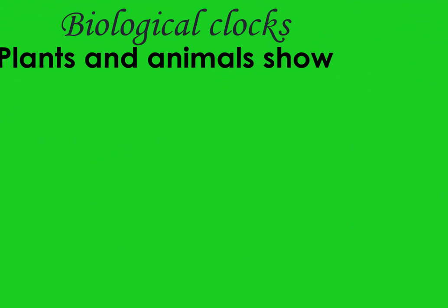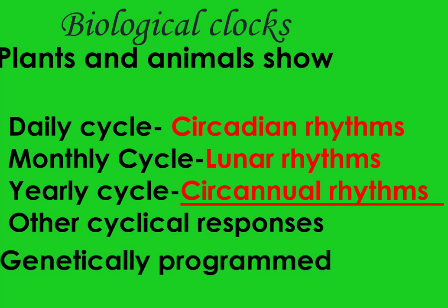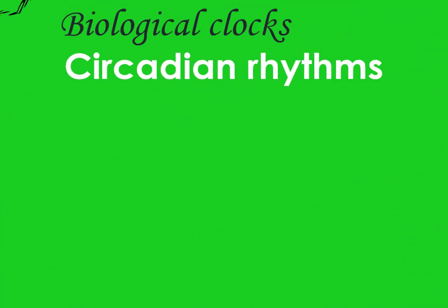Both plants and animals show yearly cyclical responses, or what we call circannual rhythms, monthly cyclical responses, or lunar rhythms, daily cyclical responses, or circadian rhythms, and there are also other cyclical responses. Since biological clocks are innate behavior, they are genetically pre-programmed. Let us see circadian rhythms, or circadian clocks.